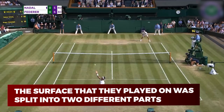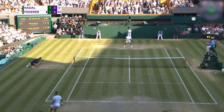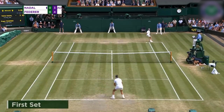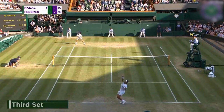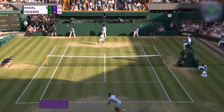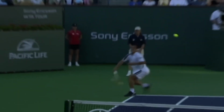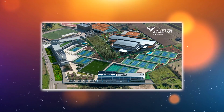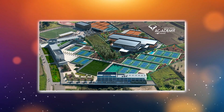First up, the surface they played on was split into two different parts. What made this match so unique was the surface on which they both played. The court was split into two parts. One side of the net was grass, while the other side of the net was clay. The two different courts were a reference to their rivalry, in which the Swiss dominated on the grass, while the Spaniard dominated on clay. It was held in Palma de Mallorca, the capital city of Nadal's home island.